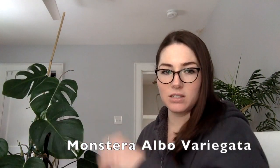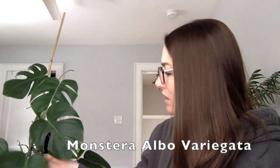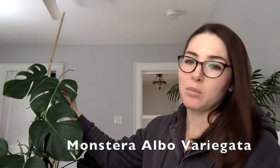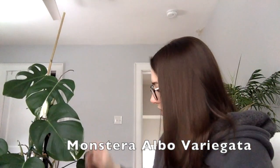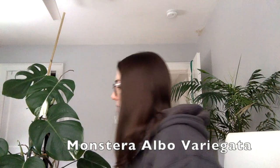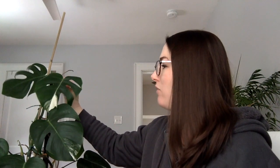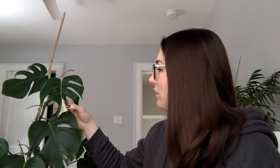And I know that I'm not the only person who covets this plant, but this is the good old Monstera Albo Variegata, so variegated Monstera. And this plant, it took me months to find, especially at a good price. You know, and again, you could probably find a small specimen of this plant for like $225. This, I think I paid $90 for it. I got it from an online retailer.